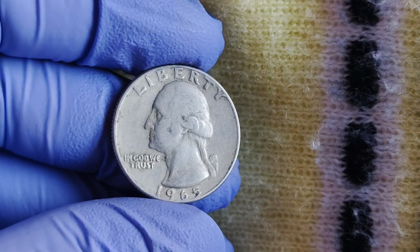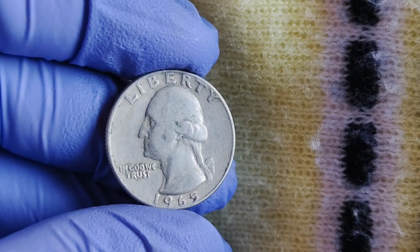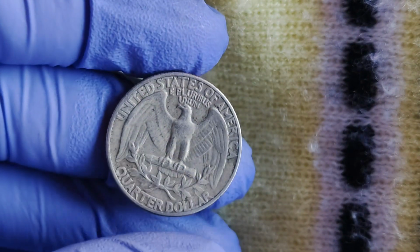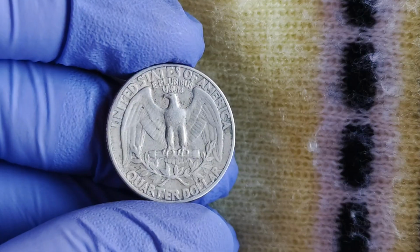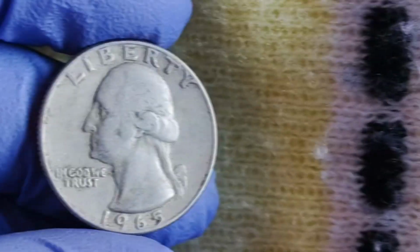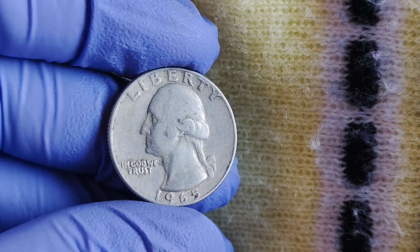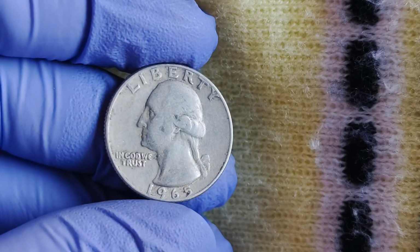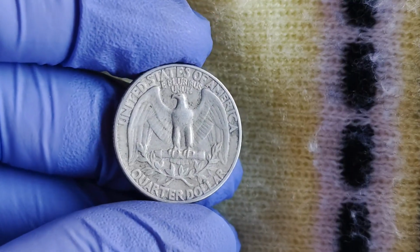This tiny detail is why it's worth millions, and most people miss it: the weight, the sound, the subtle color shift. A 1965 quarter struck on a silver planchet doesn't look like other 1965 quarters. But you don't notice that unless you know what you're looking for, unless you've held thousands of coins in your life, unless your fingers can feel the tiniest shift in metal density. And that's exactly why these life-changing quarters keep slipping past people, hiding in pockets, drawers, old jars, forgotten boxes in the garage. They hide because they look normal until they don't.